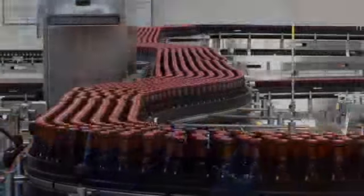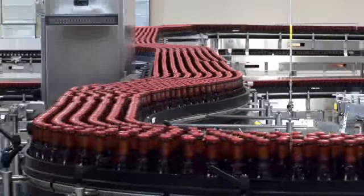And that original Opto is still running? The original Opto is still there. It's still making us money. It's still making beer.